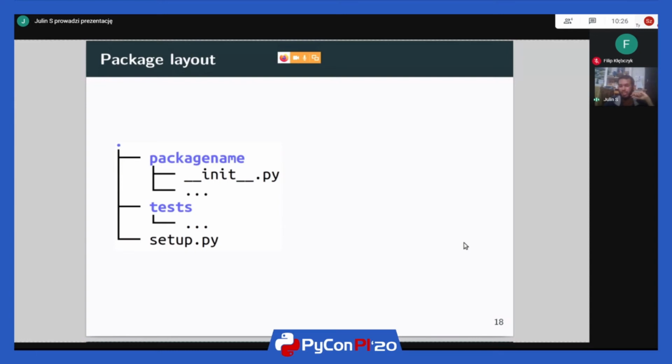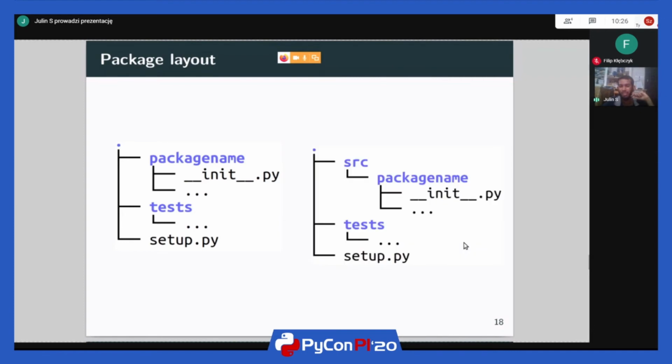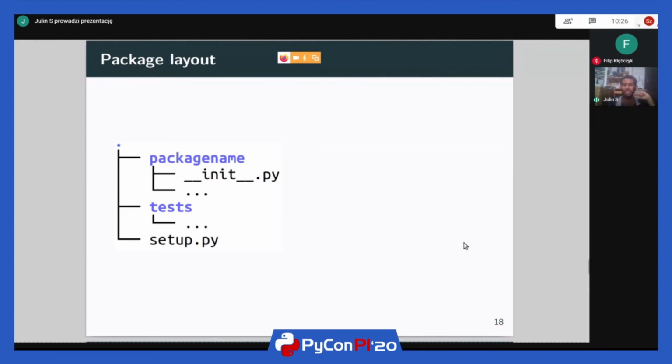There are two main commonly used package layouts in most Python projects, and that is the flat layout like this and the src layout. In the flat layout, the package's source code is under the package name directory, which has all the Python files that are part of your package, and the test directory has all the tests used to test the functions inside the source code in the package name directory. Observe that the test directory and the package name directory, the source code directory, are on the same level.